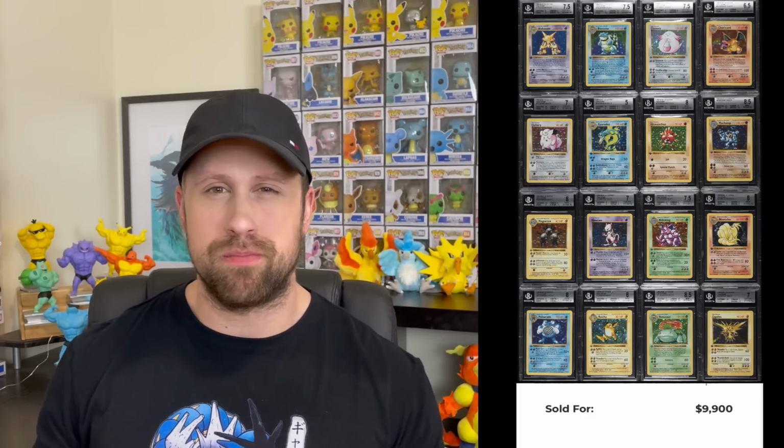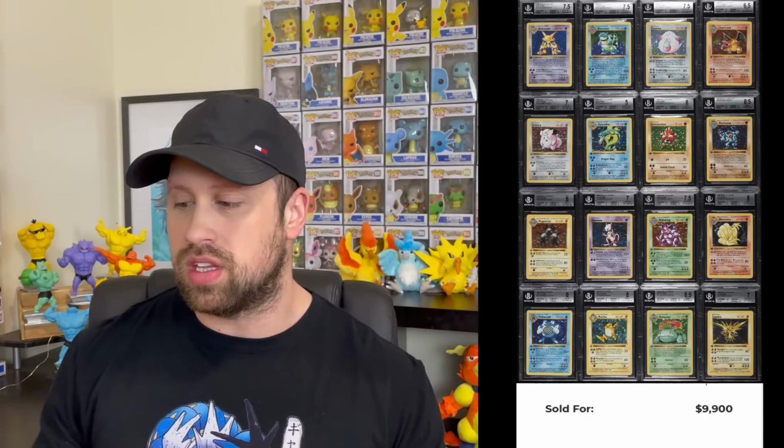And these range from BGS 5 up to like BGS 8.5s, with the Charizard being a 6.5. All these cards sold this week for $9,900. And then we saw, I believe, 3 of the first edition PSA 10 base set cards come by. Here's a Raichu that sold for $8,400. Here we have the Big Bad Venusaur that sold for $14,400. And then Mewtwo here sold for an even $15,000.